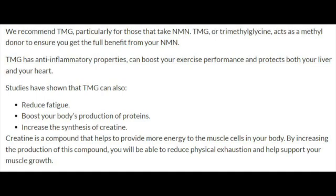We recommend TMG, particularly for those that take NMN. TMG, or trimethylglycine, acts as a methyl donor to ensure you get the full benefit from your NMN. TMG has anti-inflammatory properties. It can boost your exercise performance and protects both your liver and your heart. Studies have shown that TMG can also reduce fatigue, boost your body's production of proteins, increase the synthesis of creatine, and creatine is a compound that helps to provide more energy to the muscle cells in your body. By increasing the production of this compound, you will be able to reduce physical exhaustion and help support your muscle growth. So you can see there that they are really promoting TMG as something which will help you to get the maximum benefit from your NMN, as well as giving you exercise and performance benefits over and above supplementing together with NMN.